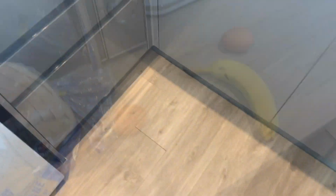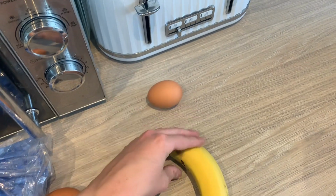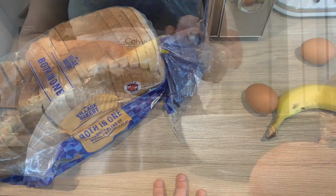Then at around 8 o'clock, I'm going to go into the kitchen and make his breakfast. So this morning we are making baby banana pancakes, which is just 1 mashed banana and 1 egg. And then I am going to have a soft boiled egg with some toast.